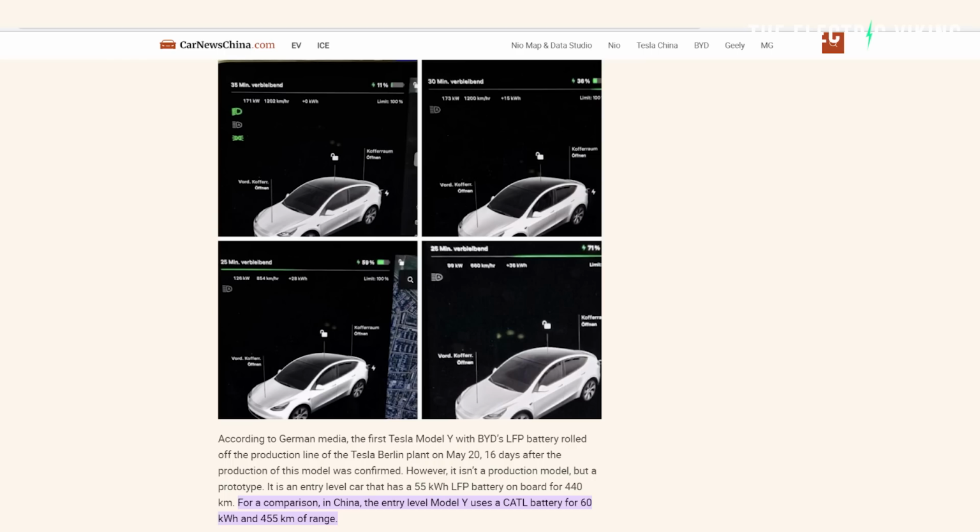Many publications have tested both versions of the Tesla Model Y. The standard range, which most people buy, has a real-world range of 415 kilometers on average from 10 different real-world tests that I've seen. That's what it averaged out at. Some people got 450, some got 410. Average was around 415 to 420 kilometers in the real world.